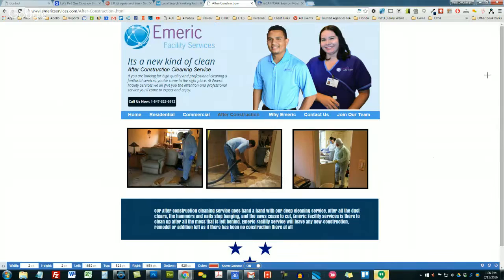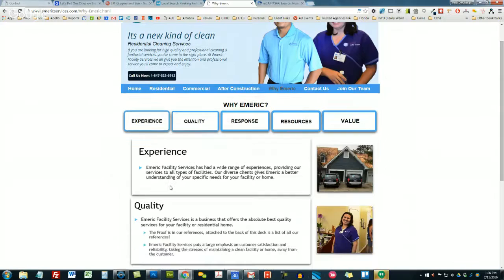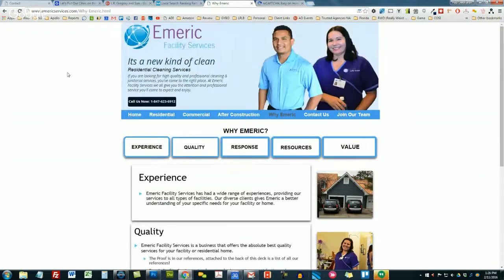Getting a reminder here that we got 3 minutes left to go. Why Emmerich? Wanted to check this out. Experience, quality, response, resources, value. And again, these are all pictures. Google sees no words on this page. None. I want to show you what Google sees. They look at it like this. All right? So see, this is the code of the page.